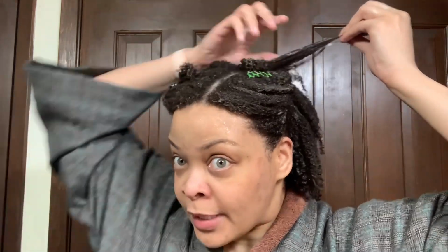One of my goals is to grow out the center part. This is my trouble spot in my hair. See how it's a lot shorter? And it's a little coarser than the rest of my hair. So I want to grow that out the middle of my hair more.